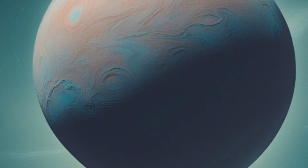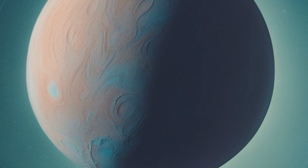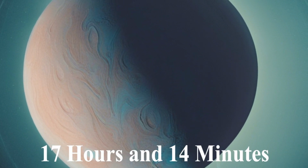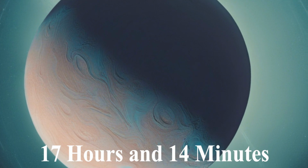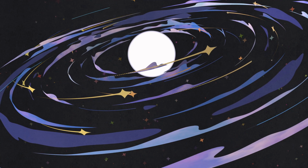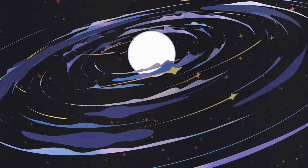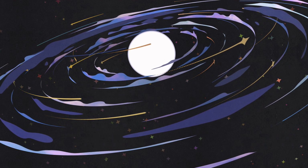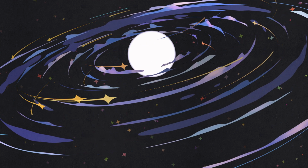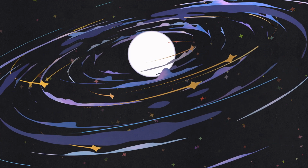However, Uranus rotates on its axis relatively quickly compared to its long orbital period around the Sun. It takes approximately 17 hours and 14 minutes for Uranus to complete one full rotation on its axis. This fast rotation contributes to the planet's unique and extreme weather patterns, as well as its unusual axial tilt, where its rotational axis is almost perpendicular to its orbit around the Sun. This also affects the temperature of the planet.